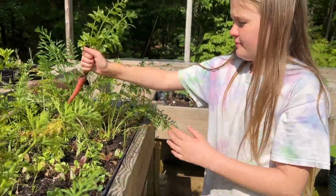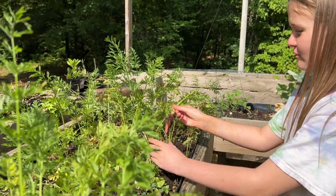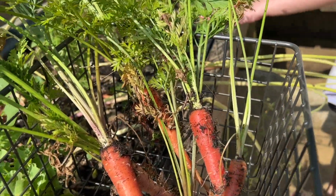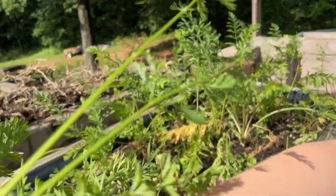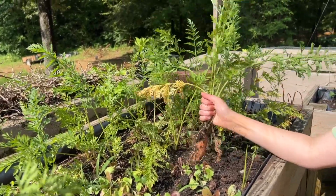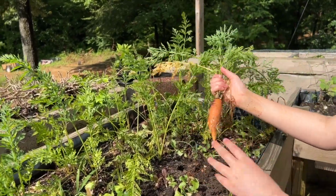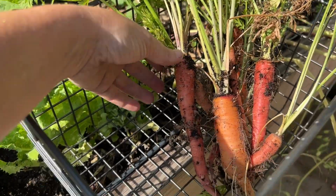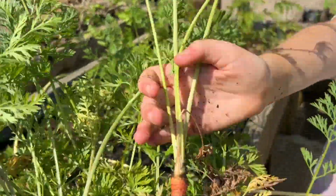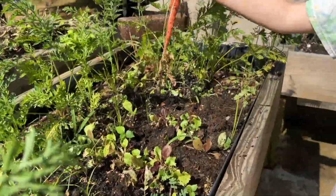Ooh. Big carrot. That's in there. Oh, look. You're a baby. I don't remember my song. Can I pick this one? Yeah, I think that one's going to be big. Oh, so fat. Thick. Alright, so these are actually different types of carrots. Oh, no. She wasn't ready. I think he's going to do it.